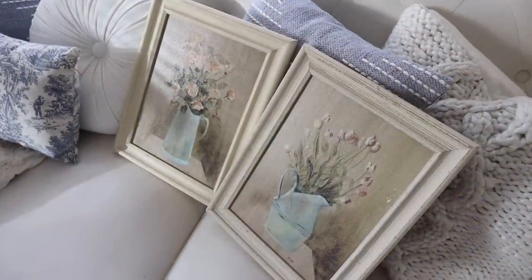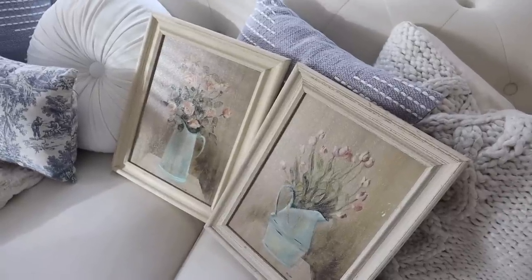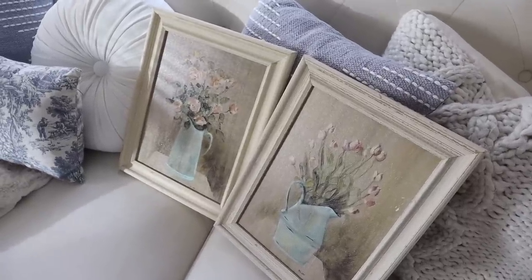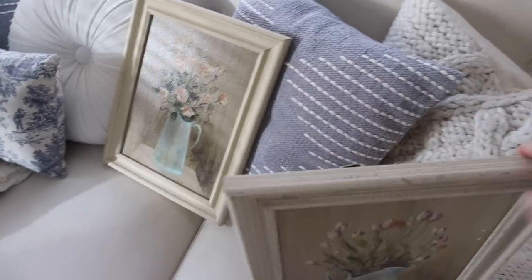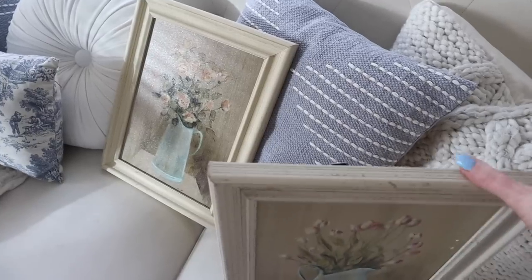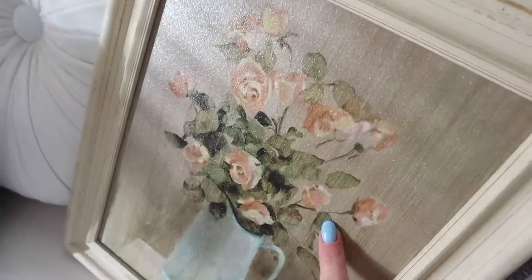Okay, and then the last thing I have to share are these two beautiful pieces of art that we found at a Goodwill, right beside the bins. These I just thought were so pretty. They were only $3.99 each. And of course what drew me to them was the colors and the flowers. I love the tulips. And then this is a beautiful bouquet of roses.